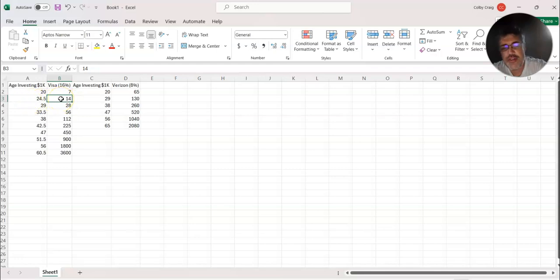And again, this isn't perfect math. We're just going to assume that Visa and Verizon both stay extremely consistent for the next 40 years. You could also look at it as maybe a collection of stocks that have similar rates of return versus one, but I just want to keep it simple and use these two standard examples here.